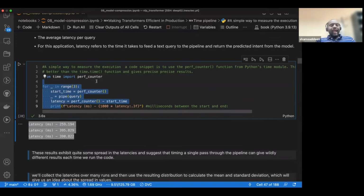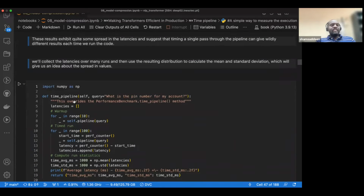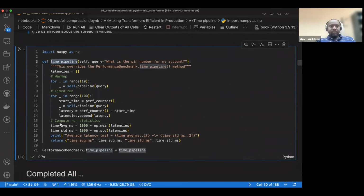So the idea now to calculate the latency is to do some kind of loop and calculate the average. This is what they said: we will collect the latency over many runs and then use the resulting distribution to calculate the mean and standard deviation. So this is the function that calculates the latency for that. And here we can see we calculate the average and also the standard deviation.